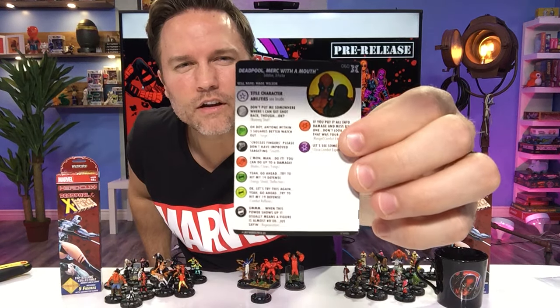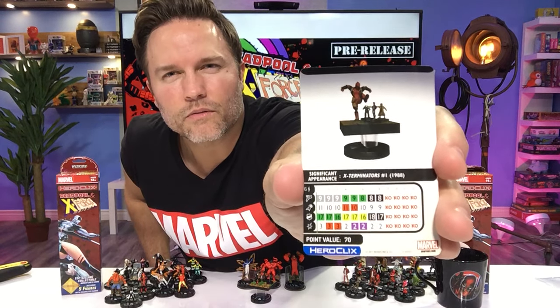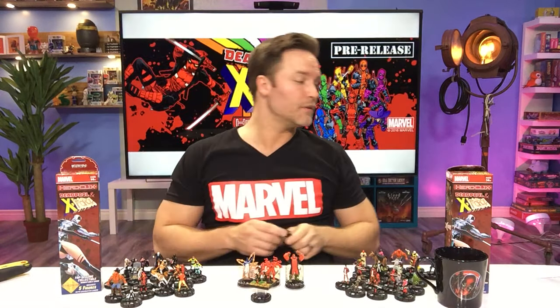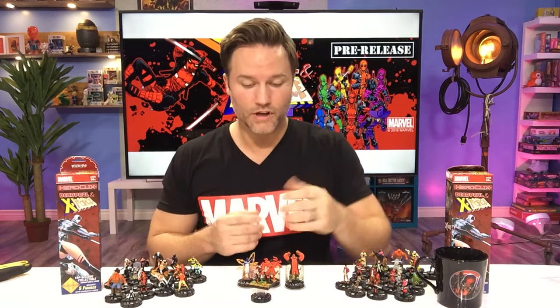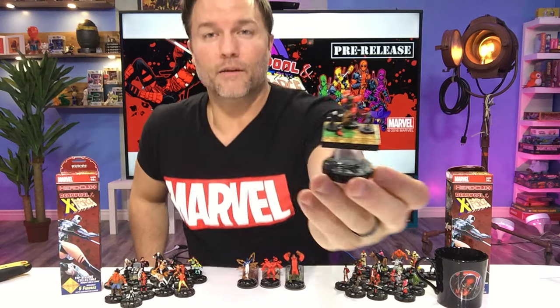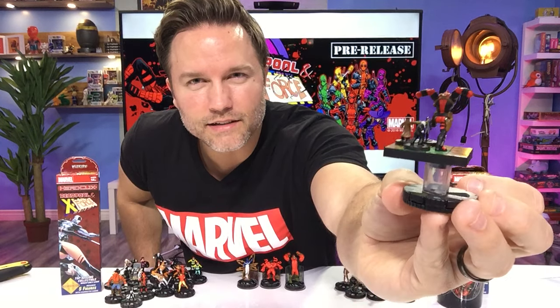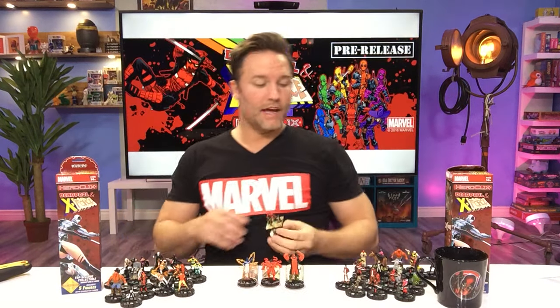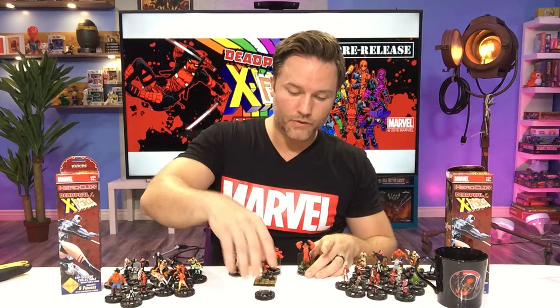Here's the front of his card, and here is his actual dial. So there you go. Brand new mechanic to HeroClix called Title Characters. I'm guessing we're going to see this more in the future. I think Deadpool is the perfect character to introduce them with because he breaks that 4th wall all the time. And you can see this piece is something really special, guys. I'm super excited. Anyway, that does it for day 4 of our Deadpool and X-Force unboxing series.